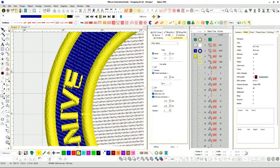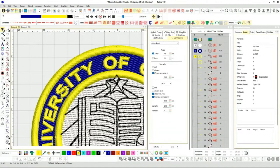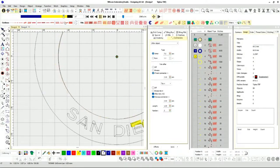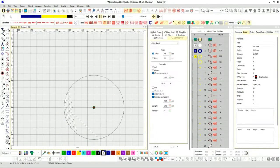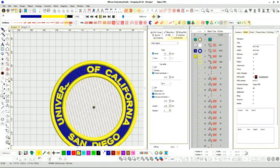All right, bam. Speed it up a bit. All right, bam. Oh, I forgot to show the last part. Hold on. Well, I'll show you the center part of the design.